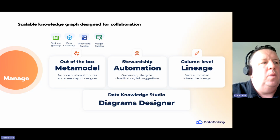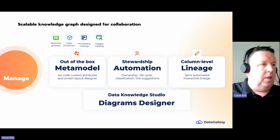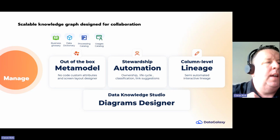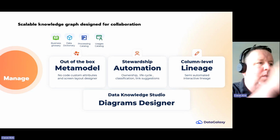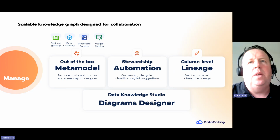It has a business glossary, where you can define your business terms, a data dictionary, where we can then build the definition of your data catalog, and a processing catalog, which is very interesting, where we can show what ETL solutions are being used and how they're being used to process and to move and to transfer your data. And then the usages catalog is where DataGalaxy gets very clever, where we can actually use DataGalaxy to see whether it's Power BI or Tableau or what is actually being used with the solution. So you can then go from the chart to the database through the ETL and show that full lineage of the information the full way across.